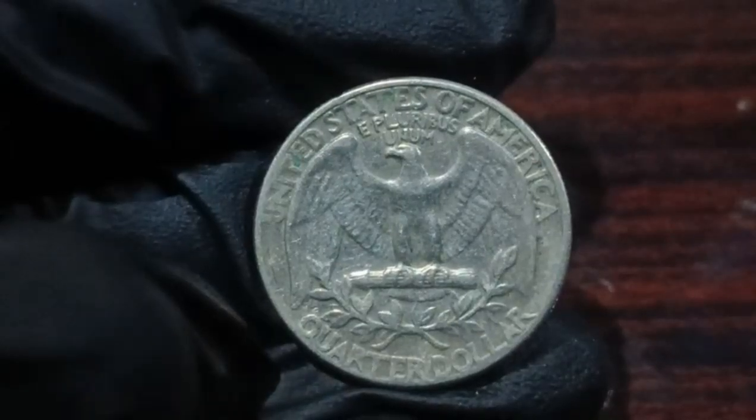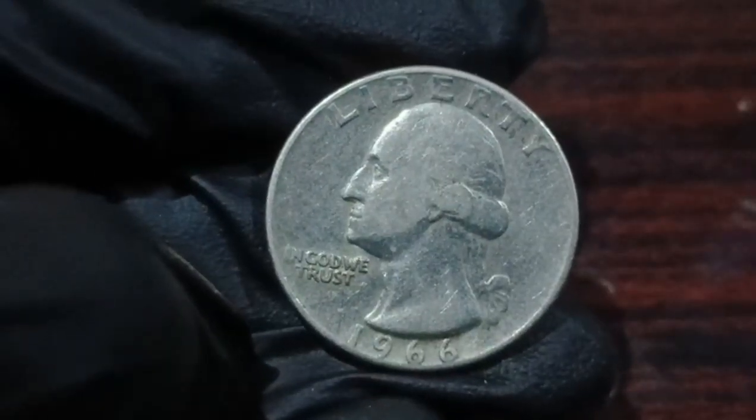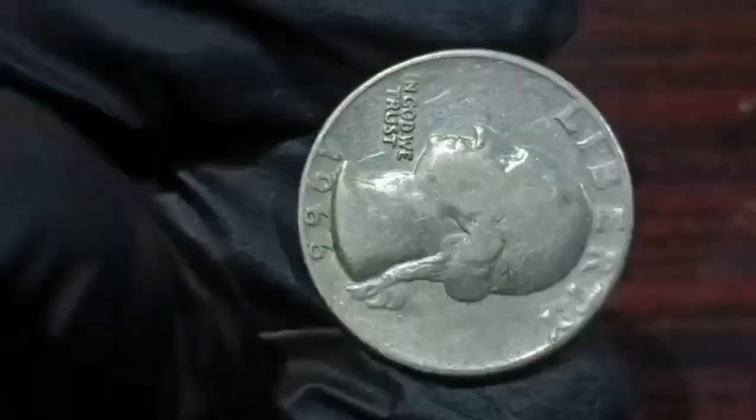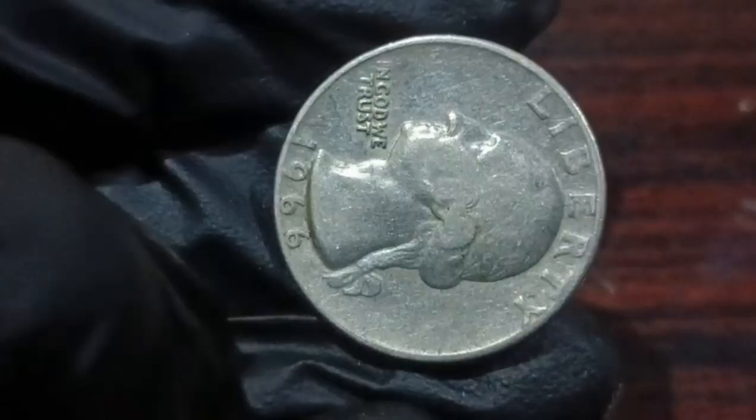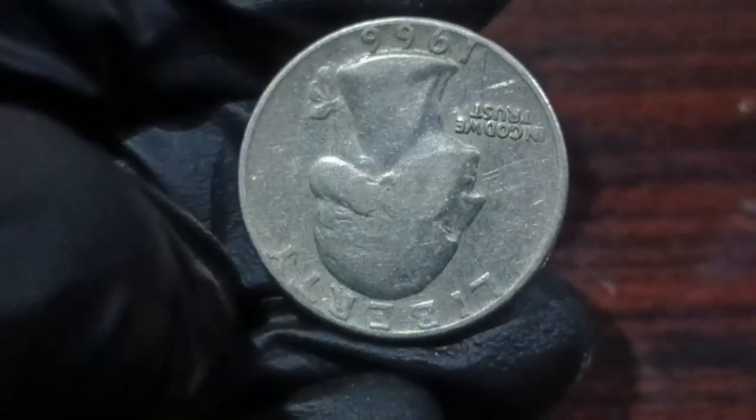The story of the 1966 quarter begins with the economic changes that were taking place in the United States during the 1960s. Silver prices were rising, and the U.S. government faced increasing pressure to adjust its coinage policy. By 1965, it had become unsustainable to continue minting circulating coins using 90% silver, as the intrinsic value of the metal began to exceed the face value of the coins themselves.